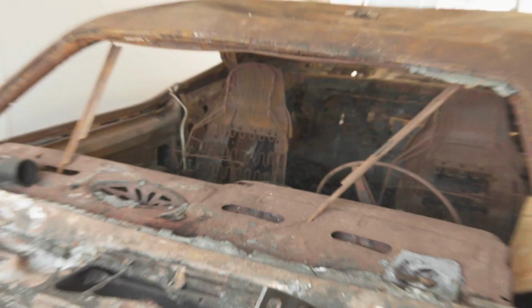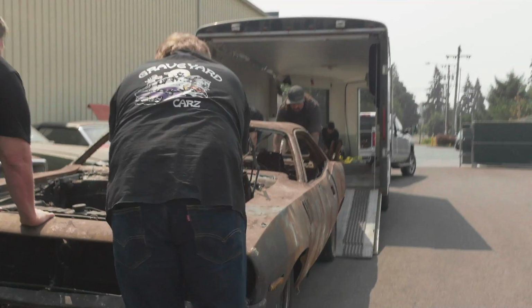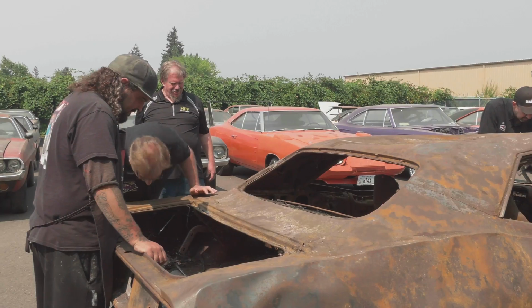Many people have said, well, will you sell it? And that car's not for sale. It wasn't for sale when I got it. It's not for sale now, and it won't be for sale in the future. You know, I just hope people can enjoy it for what it is and appreciate the Graveyard Carz saving a piece of history.